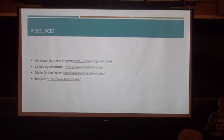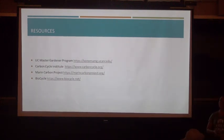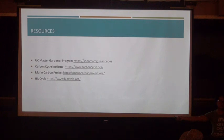The UC Master Gardeners program is great. They also have a Master Preservers program, if some of you have not heard of that, about canning kimchi and things like that. The Carbon Cycle Institute is local to Sonoma County, and they do a lot of work with carbon sequestration, a lot of research being done there. Marine Carbon Project also does a lot of research. And BioCycle is one of the websites that I read a lot. It's kind of heavy in the jargon, because it's more like industry news, but it's all about composting and all of that stuff.